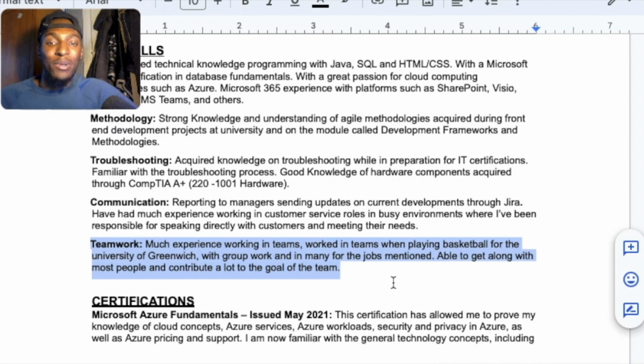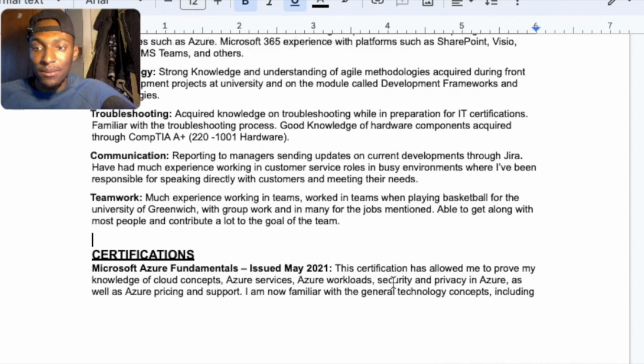I play basketball at university, so I thought, yeah, that would be great to drop in there and say, I played basketball, I played for a team, I played in a working environment, and that does translate to working in a team in tech as well. So that was a good one.